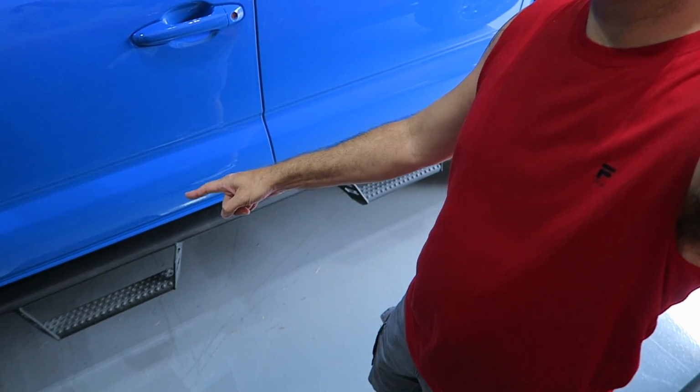Are Predator side steps really that much of a hazard for off-roading? You know, these that I'm talking about right here. I'm going to take a look at those today. We're going to see, are they really in the way? You're really going to rip them off if you go off-roading?